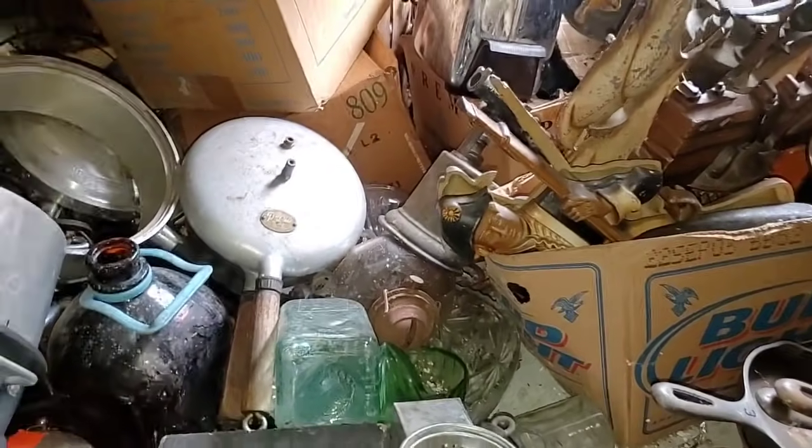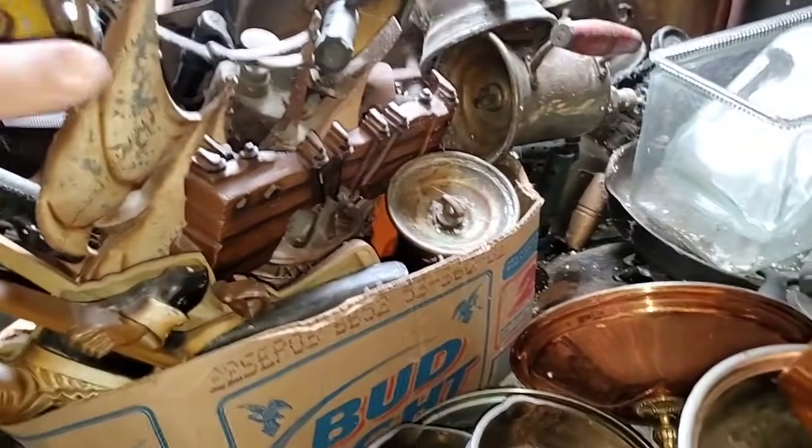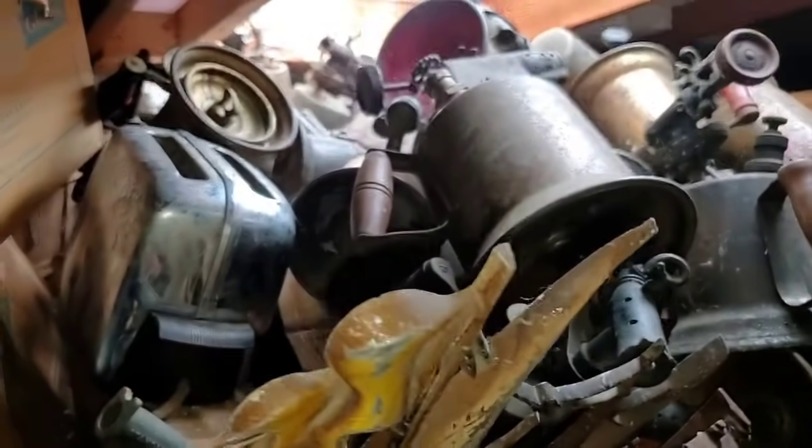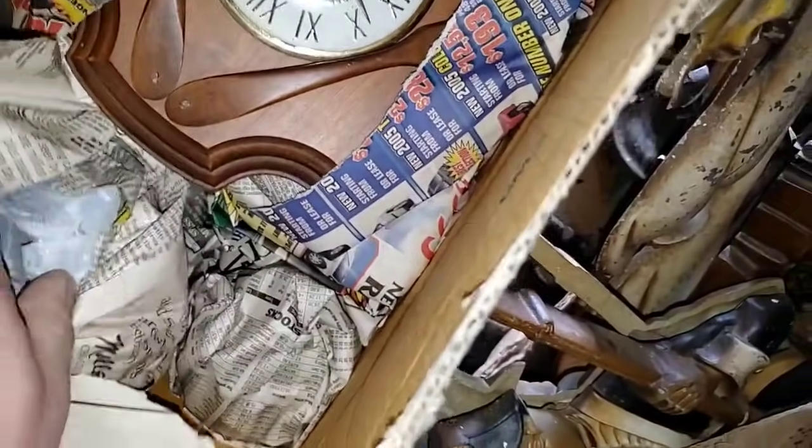What is that next to you right there on the side? A toaster? Which one? That gray one right below your hand. Yeah, toaster. There's some irons. Here's some wall decorations. A bunch of blow torches. What's in the box? There's a clock in here. And who knows, it looks like all kinds of stuff, a hodgepodge. Let's see, one more piece.